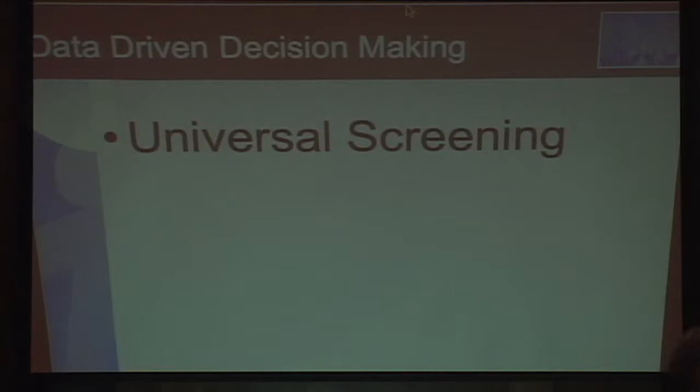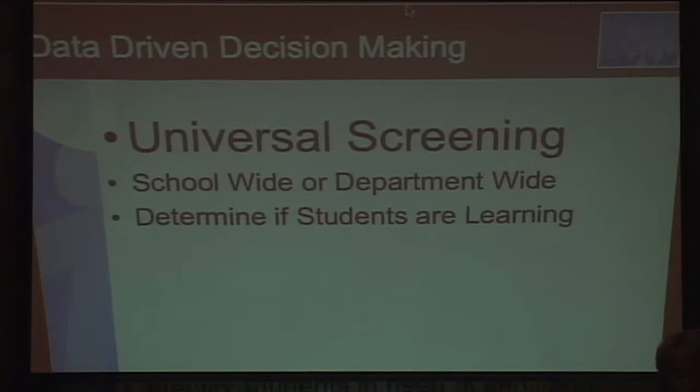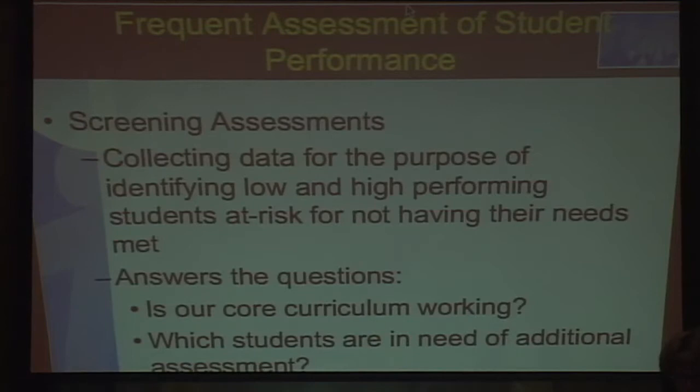Universal screening is a screening that is done school-wide or department-wide to determine if students are learning and to identify students in need of learning support. And so we use universal screening and then we use more frequent progress monitoring to make sure that students are in fact learning to whistle.